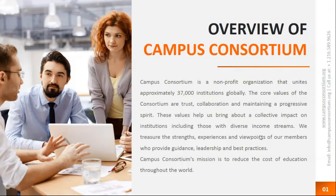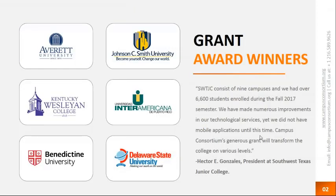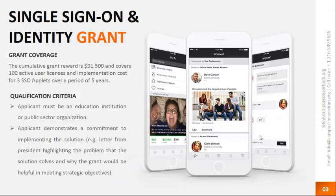Here are some of the award winners. Average University won the grant for cloud hosting and O365 migration. Benedictine University won the grant for after-hours help desk services. Dakota Wesleyan won the grant for a campus safety app. And again, some of the winners from 2018, as you can see. These are some of the recent winners.